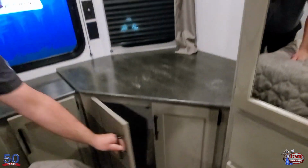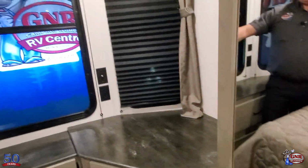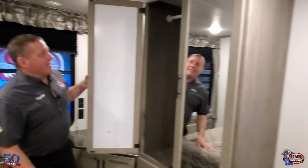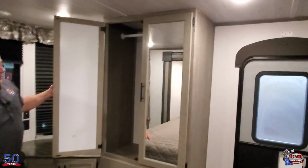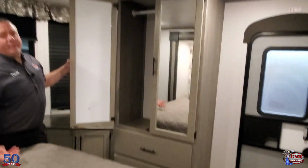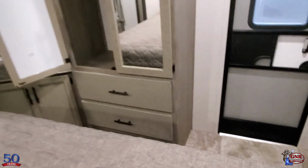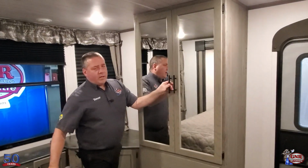Lots of storage in here. You are prepped for a secondary TV in here. It comes with one TV, but we can add other TVs as well. You do that on your own. You've got a massive hanging closet here. Drawers already in. They try to do this as residential as they can, right? This is just like your home bedroom.